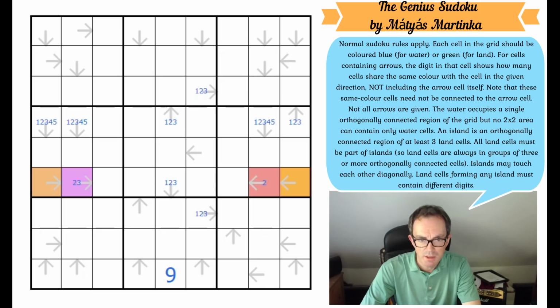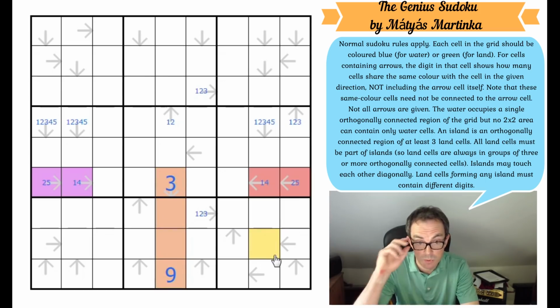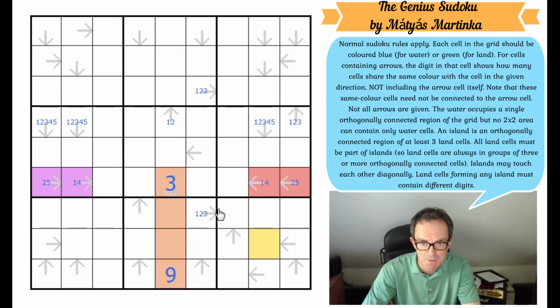So I think this has to be 1 4. That's not 1. And these have to add to 7. They can't be 1 6 and 3 4 now. They have to be 2 5. That has to be a 3. That's not a 3. Oh my goodness me. Now this 3 means those 3 squares are the same colour as that one. So we don't know whether this is land or water yet. What a start, this puzzle.